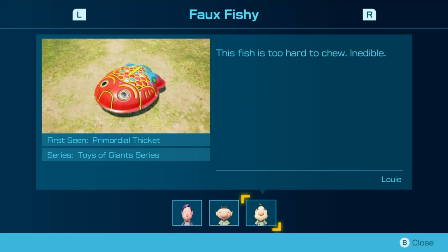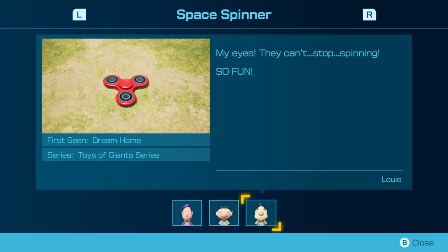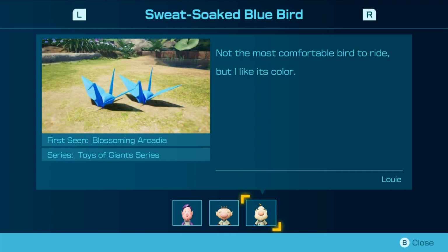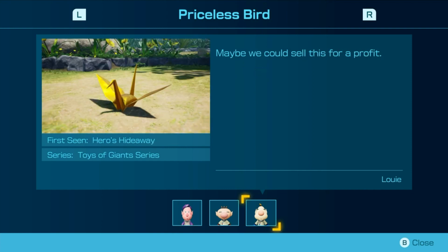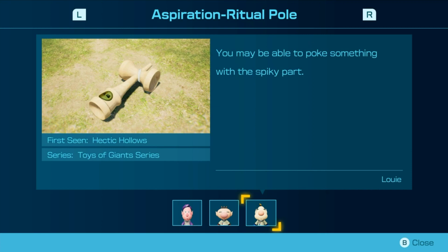This fish is too hard to chew. Inedible. And it's strangely delicious. My eyes, they can't stop spinning. So fun! Not the most comfortable bird to ride, but I like the color. I was disappointed to learn that it can't fly. Shame. Maybe we should sell this for a profit. I bit into it thinking it was a fruit. Sadly, it's not. You may be able to poke something with the spiky part.